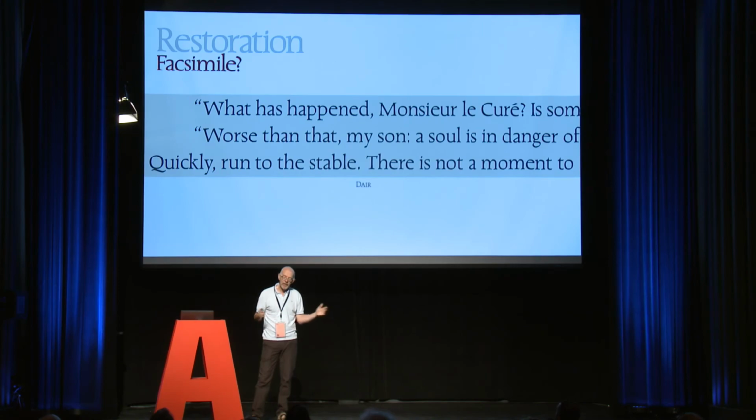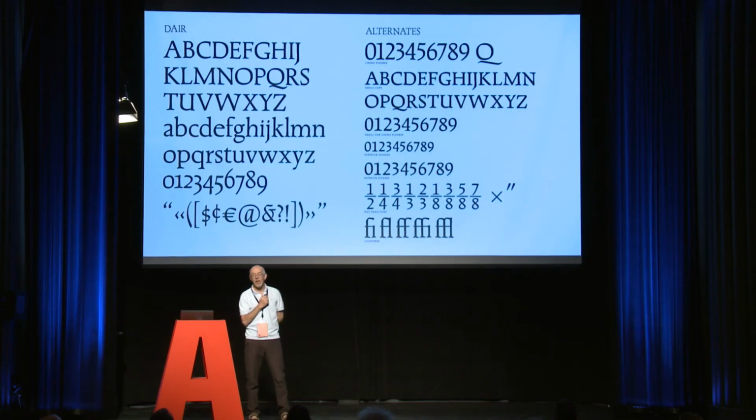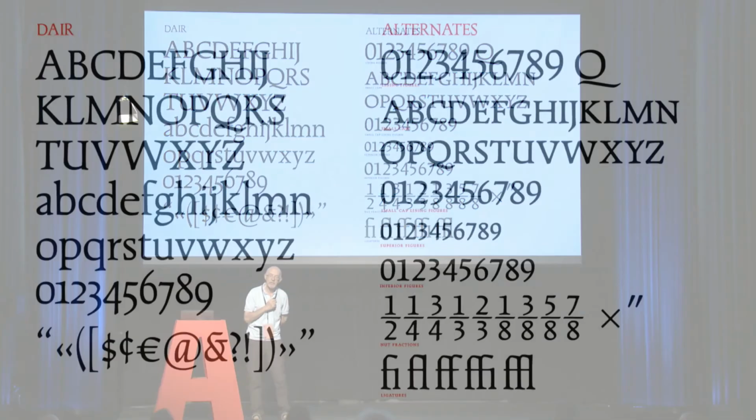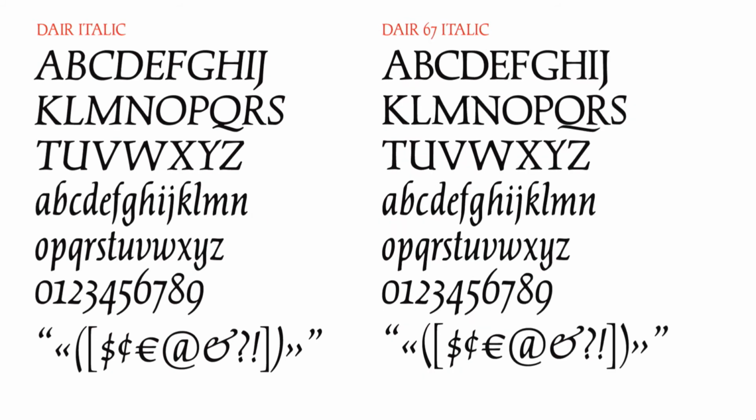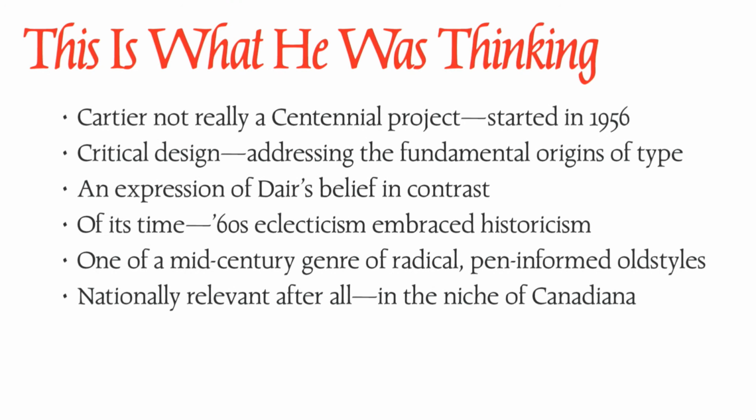And in making the texture of the type a bit smoother through kerning and metric adjustment, I also decided that the x-heights could be made a little smoother, because those were two aspects that I think should work in harmony. I also added small caps and various modern features to the main font, because, well, Dair was a big lover of small caps. And in the italic, I succumbed to giving the capitals a slant in the main version, as well as providing the original facsimile version with the Roman capitals. So, in answer to the question, what was he thinking?